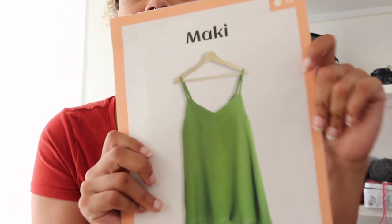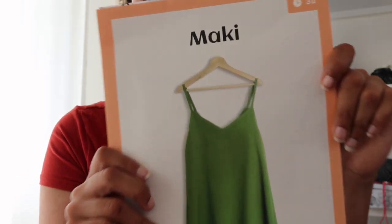It's this dress. And it looks very simple. It should be very simple. They said it was very beginner friendly, so I'm hoping it is. Yeah, so there's actually two sewn projects that I'm also doing.